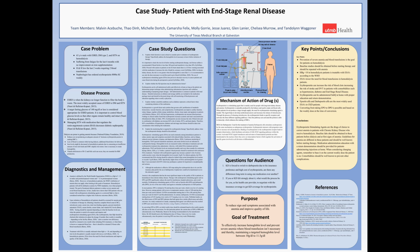The purpose and goal of treatment. The purpose of the treatment is to reduce signs and symptoms associated with anemia and improve quality of life. The goal of treatment is to effectively increase hemoglobin level and prevent severe anemia where blood transfusions are not necessary, and thereby maintain a targeted hemoglobin level between 10 grams per deciliter and 11.5 grams per deciliter.